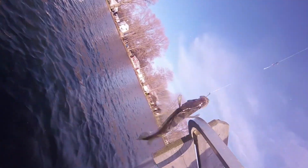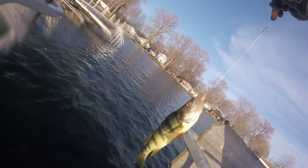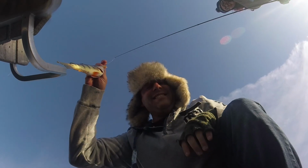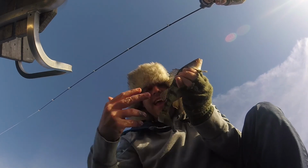Pull it up. That is so cool. Pull it. Put it on camera. Pull up. This guy actually got the fish. Oh no, he didn't. We're just crushing perch right now off this dock. Just amazingly crushing perch. This is fishing at its finest. Anytime you can get massive amounts of perch like this, it is phenomenal.